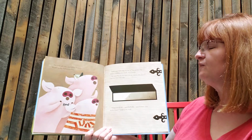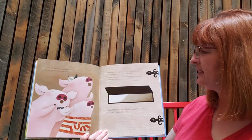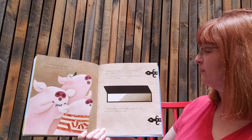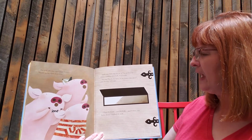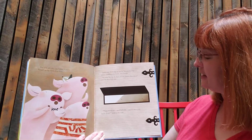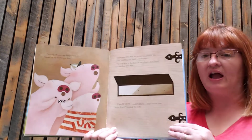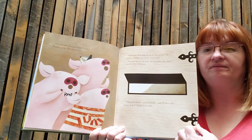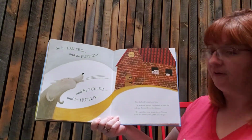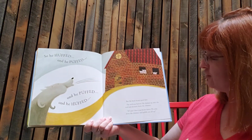The wolf, who was very hungry by now, banged on the sturdy front door. "Little pigs, let me in," he growled, his tummy rumbling very loudly with hunger. "No way, not by the hairs on our chinny chin chins," cried the 3 little pigs. "Then I'll huff, and I'll puff, and I'll blow your house down," laughed the wolf. So he huffed, and he puffed, and he puffed, and he huffed. But the brick house stood firm.